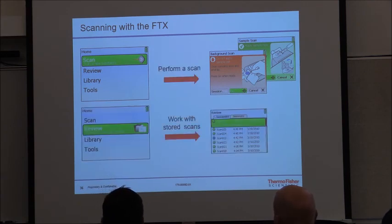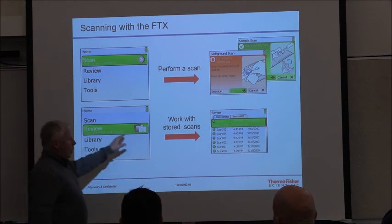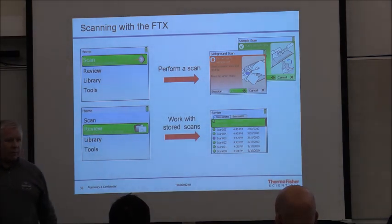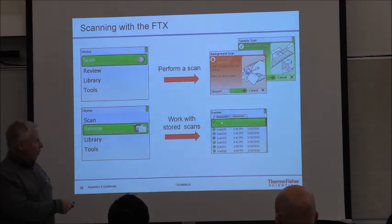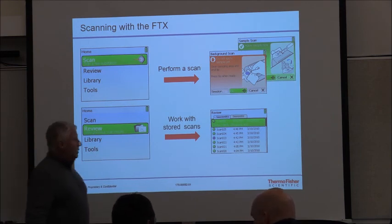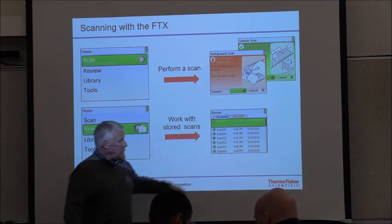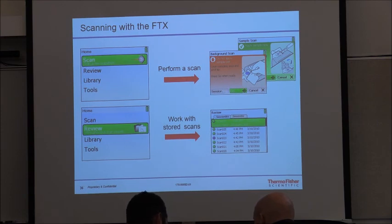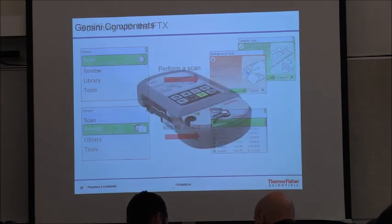So, reviewing data: if you go to review, every scan you take is going to have a date and time stamp. It'll always bring up the most recent one first. Here it says session one, session two, and the little bullet tells you that's the current or active session. All of my data is going to be inside there. You can see some have green, and that one has a blue screen. Green screen means positive match, one chemical. Blue screen means positive match, mixture. You'll see that more as you run some scans.